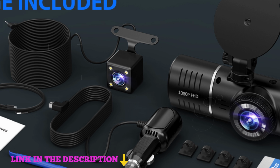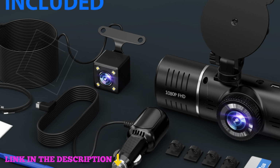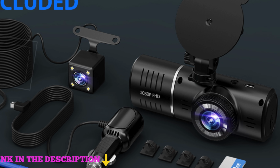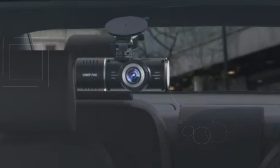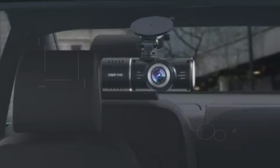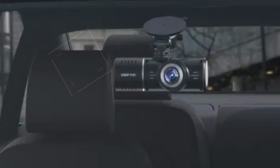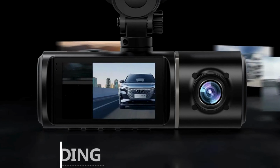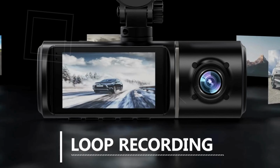One of its standout features is the advanced parking monitor and G-sensor technology, which automatically triggers emergency recording and locks footage in the event of sudden impacts or vibrations while your vehicle is parked. The dashcam's loop recording capability ensures continuous recording by overwriting the oldest footage when the storage limit is reached, facilitated by the included 32GB SD card.